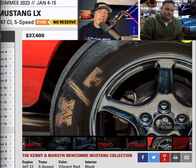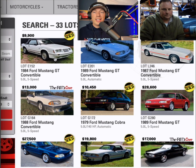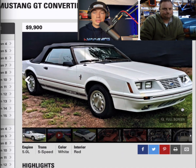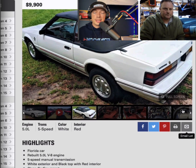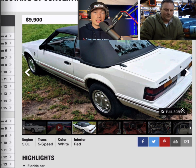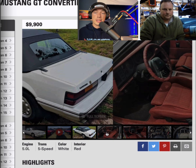That's why I wanted to look at this one, and it did. This auction showed us that in a couple of different areas. And then let's just go to this one real quick. You've got an '84 vert with a rebuilt V8 engine, and the odometer says 86. That could be 186, we don't know, but Florida car. The top looks in great shape. Matt mentioned earlier how the tops on these things can be a very expensive and tedious task. So to start with a convertible that has a nice top is something important.